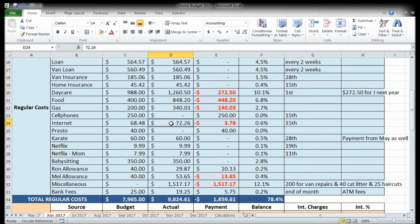Our internet costs were a little bit higher than I was expecting. I forgot about taxes, so that's why that's that. Presto, we didn't need it this month, and we won't need it for the rest of the summer. Karate was $60 as usual. Netflix for us and Netflix for my mom, usual fees. Babysitting was $350, and that was for May and June. So both months have been covered, and there shouldn't be any more babysitting for the summer, so this should be good.